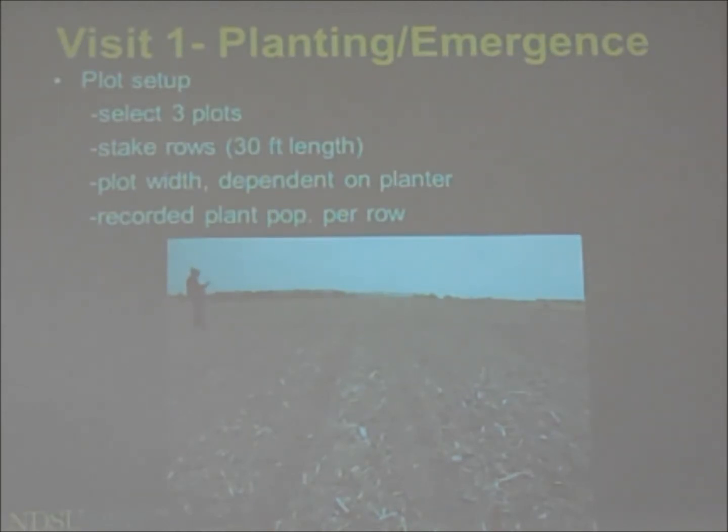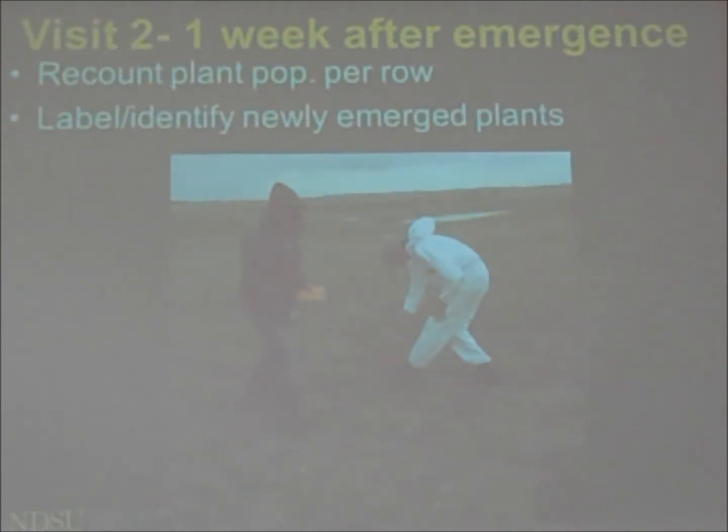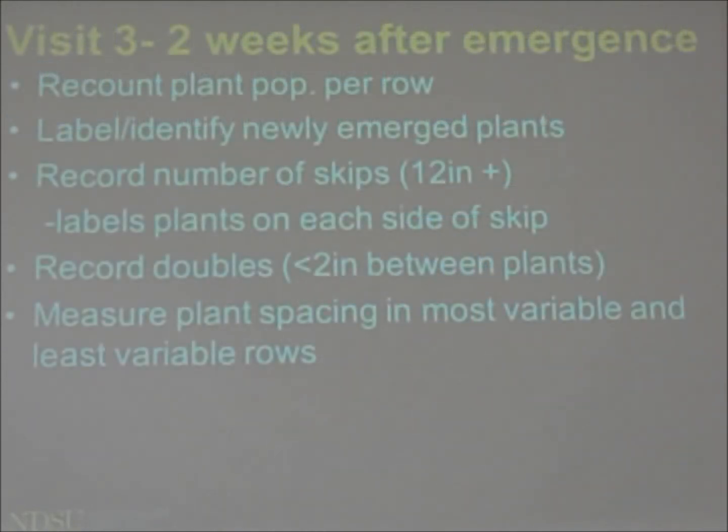So after we set up our plots, we recorded the population and came back again. Then for our second visit, which was a week later, we recounted that population and then labeled and identified newly emerged plants. Got lots of counting in, because then come the third visit, we redid that plant population again per row. We labeled those newly identified plants once again, and then we recorded the number of skips.